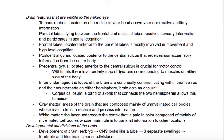And the postcentral gyrus, which is located posterior to the central sulcus, receives somatosensory information from the entire body and is located in the parietal lobe. So that's why it's mostly involved with somatosensory information. And then the precentral gyrus is located anterior to the central sulcus and is contained in the frontal lobe. It is crucial for motor control.